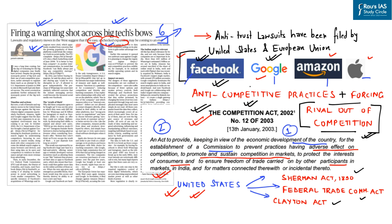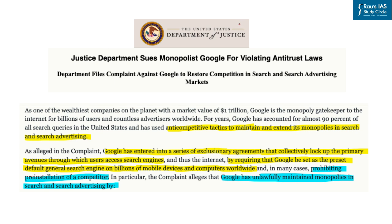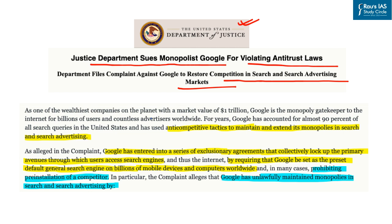well as Google. Now, the website of Department of Justice of United States mentions that Justice Department sues monopolist Google for violating antitrust laws. Department files complaint against Google to restore competition in search and search advertising markets. Now, the website of United States Justice Department highlights that Google is one of the wealthiest companies on the planet with a market value of $1 trillion. And hence, Google is the monopoly gatekeeper to the internet for billions of users and countless advertisers worldwide.